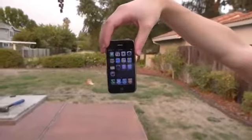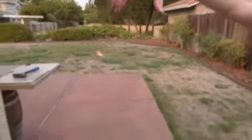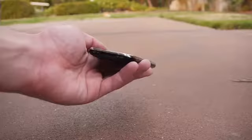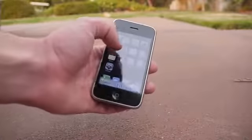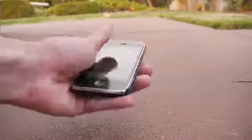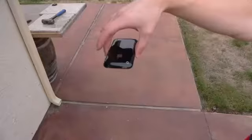iPhone 3G side drop test in 3, 2, 1. Just one minor nick on the lower right hand corner of the phone. Nothing else to affect the functionality of the device. Everything working perfectly fine. Back looks flawless. Front looks flawless. Let's go into the front facing drop. iPhone 3G front facing drop test in 3, 2, 1.